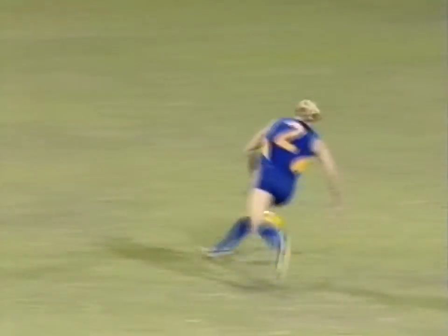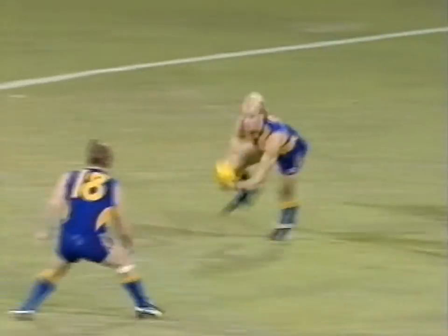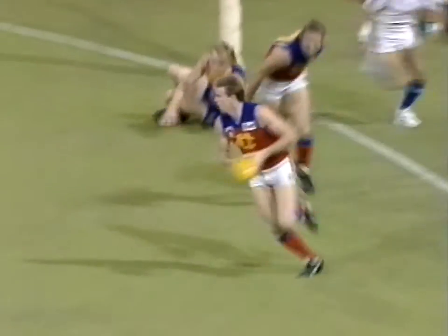Manson hooks it behind the pack. Zanotti scrambles it out about 15 metres. Kemp has the run of it. 40 metres from goal to Evans. Evans kicks it down towards goal. He's off target. This is Paxman in the back pocket. Members side with the kick.